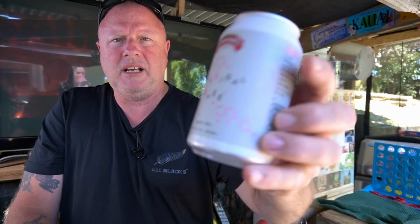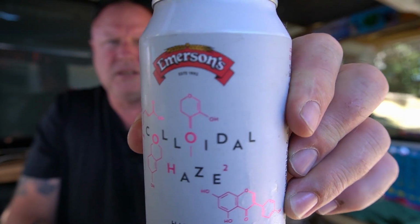So this is what we're doing today. It's called Colloidal Haze. Now, I don't know a lot about science, but there's a lot of fucking science on the front of this can. And it says on here, it's a hazy IPA, and it's a 7.5 in a 330. It was pretty cheap too. I think it was like $3.99 or $4.99. It was pretty cheap for a 7.5. What it says on the side here, and I'm going to get a little bit into this can because it's quite good.